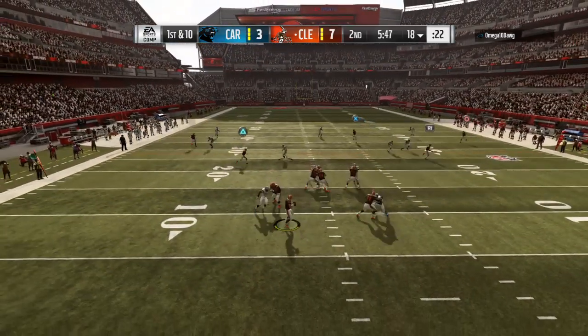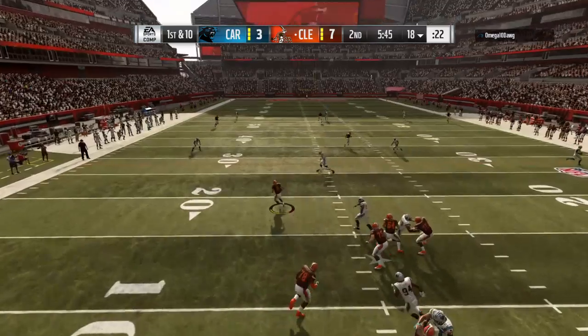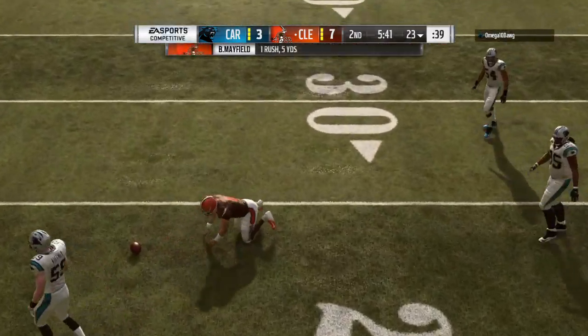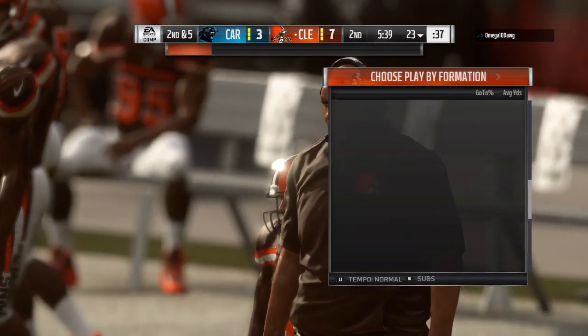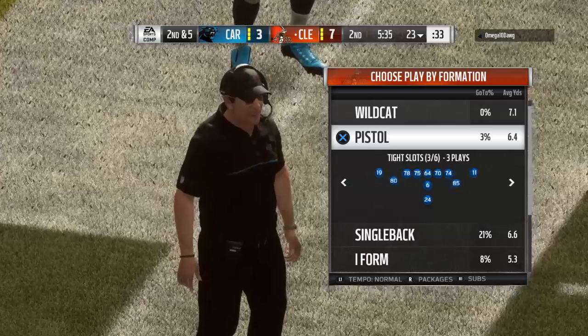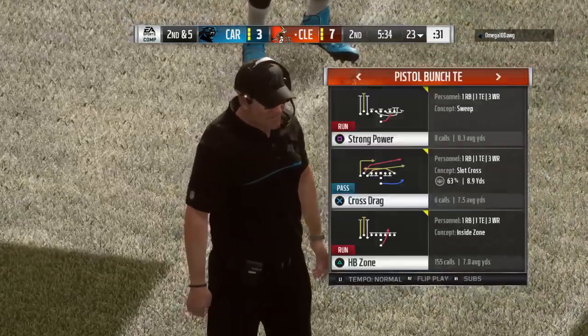First down, Mayfield. And an alley to run. He'll get 5 out of the scramble. It's 2nd down. Yeah, he only gets a few yards on 1st and 10, but he's better off doing that than throwing an incompletion or even worse, an interception.